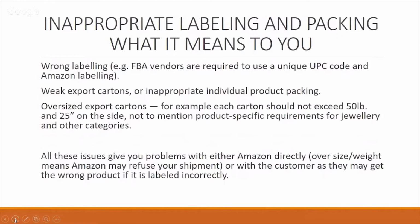Inappropriate labeling and packaging. Now, what does it mean for us or you? Wrong labeling, i.e., FBA vendors are required to use a unique UPC code and/or Amazon labeling. If we get that wrong, it's going to be a disaster because Amazon won't receive it into their warehouse. Our products will be stranded somewhere.